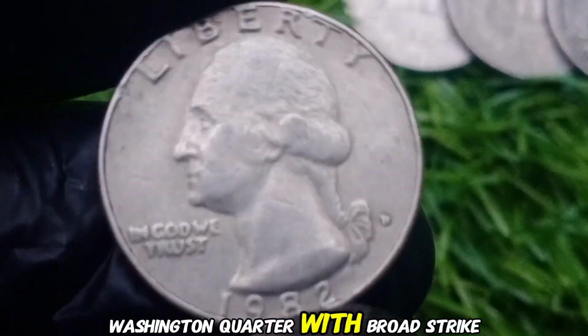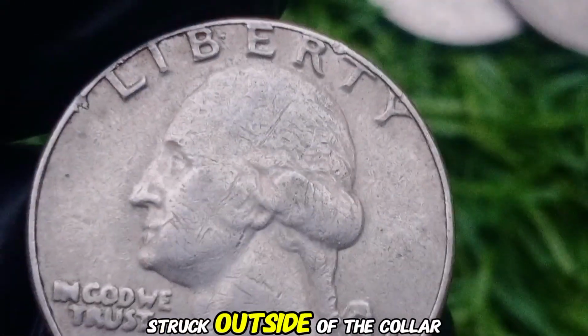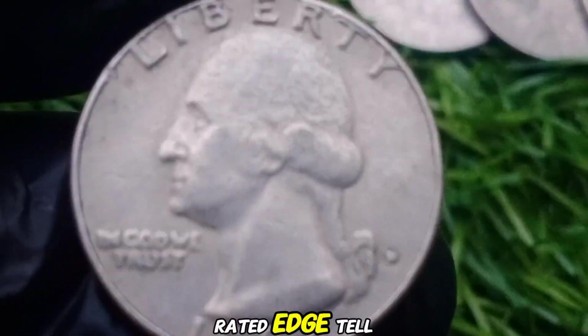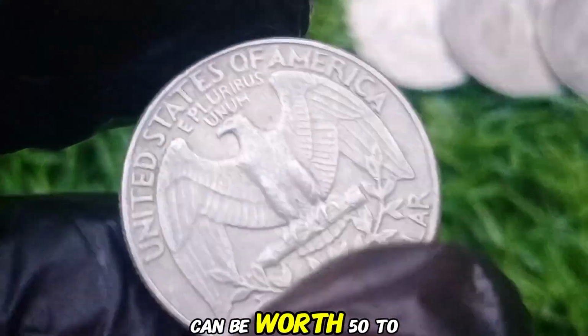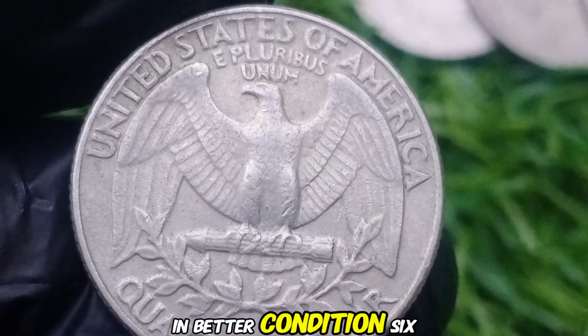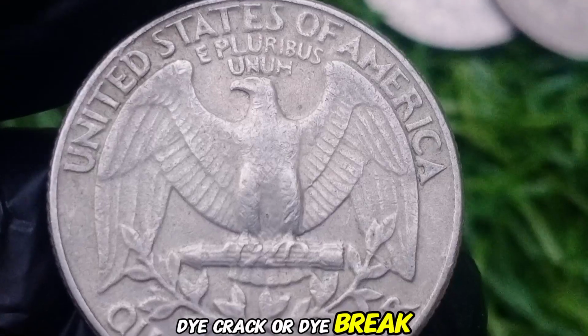5. 1982 D Washington quarter with broad strike. Description. A broad strike occurs when the coin is struck outside of the collar die, resulting in a wider than usual coin with a lack of a reeded edge. Value. A 1982 D quarter with a broad strike can be worth $50 to $200, with higher values for coins in better condition.